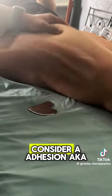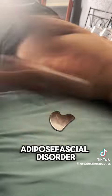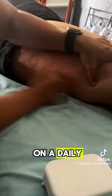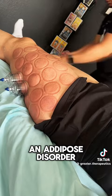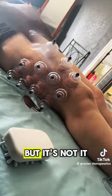Remember, when fascia sticks to one another, this is what we consider an adhesion, aka a knot. And to say that the adipofascial disorder will not be affected by these knots that we encounter on a day-to-day basis is to say that it is not an adipofascial disorder, but just an adipose disorder or a fascial disorder, if it's just one or the other. But it's not. It is both.